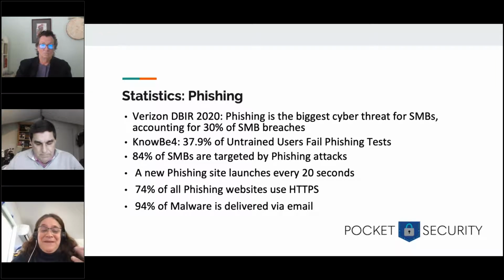So this goes into more of these phishing statistics. A new phishing site launches every 20 seconds, right? And they don't care what they're phishing for. 74% of phishing websites use HTTPS. We've taught our users to look at the URL and look for HTTPS, it's secure. But 74% of the phishing sites are using that now. They're getting smarter, they're working harder. And 94% of malware is delivered via email.